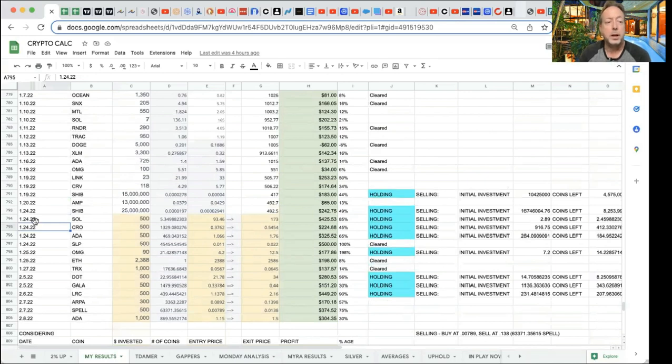But CRO, I bought in on the 24th. I bought $500 worth, not a lot, but I bought 500. I bought 1,329 coins. I bought in at 37.62 and I sold it at 54.54. And I made $224 off of my $500 investment, which is 45%. So I made 45% on my money, right?